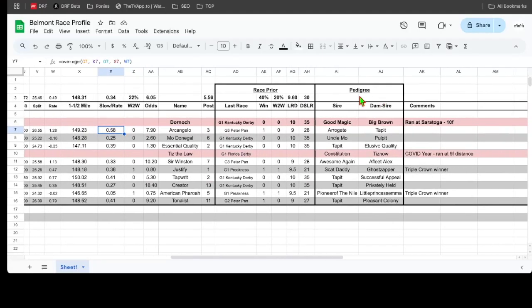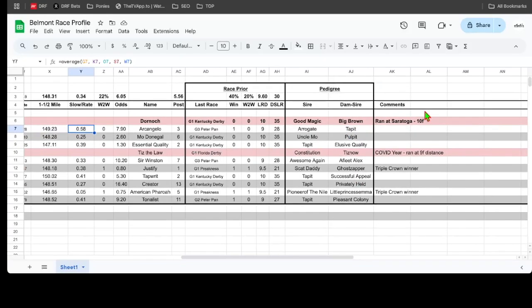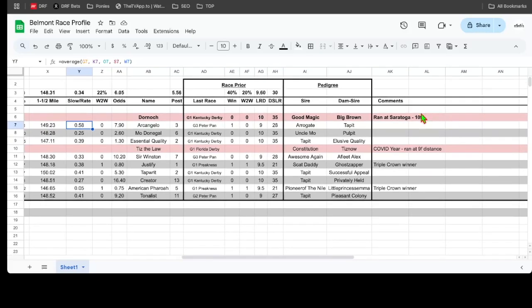I also looked at the pedigree of each winner, the sire or father of each Belmont Stakes winner here, and the dam sire, or the father of the mother of the horse, so the grandfather on the mother side essentially of each Belmont Stakes winner. And I just have a couple of comments about each year's running. So last year was run at Saratoga, only going 10 furlongs instead of that traditional 12 furlongs. This was a COVID year and it was run at a 9 furlong distance with no Preakness in between. I believe the Preakness or maybe the Kentucky Derby got moved later, so the scheduling was askew.